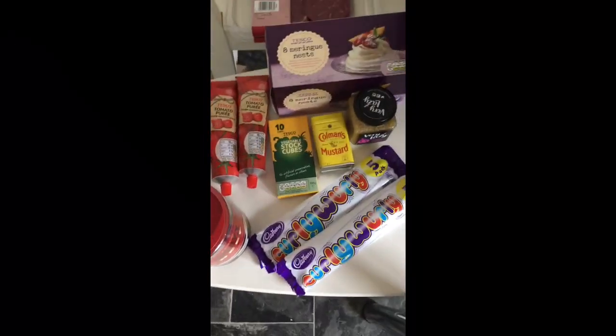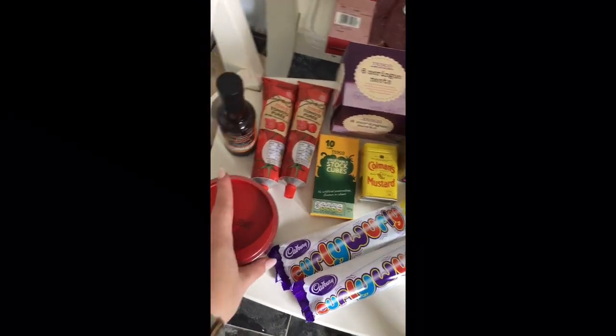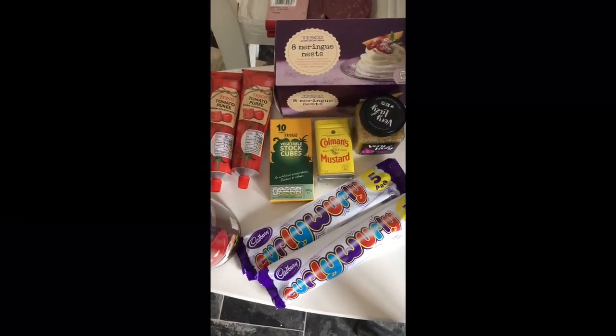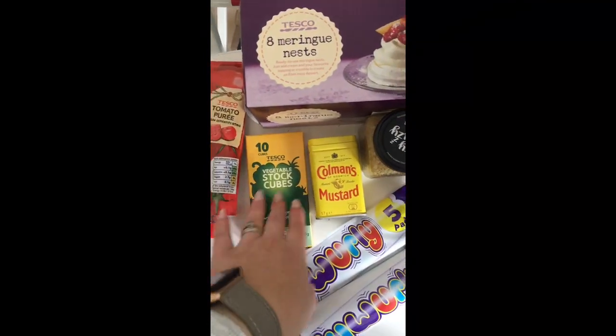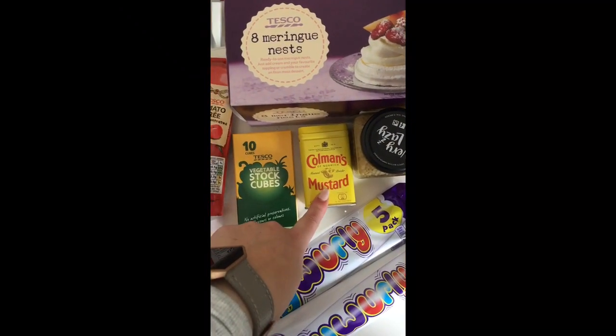And then finally, this is the goodie bench. So I've got some things for the larder cupboard. I've got some gravy granules, and they are for the mustard mash and pork meal. And then I do already have a lot of spices in my house, but I have bought some more Worcester sauce, some more tomato puree, some more vegetable stock cubes, and some Coleman's mustard powder for the barbecue sauce recipe.